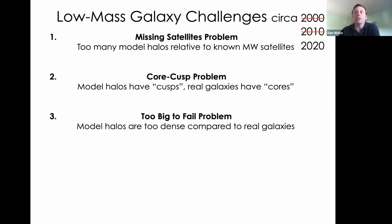So some of the challenges in this field, as I described, are the missing satellites problem, and this has to do with too many model halos, dark matter halos, relative to known Milky Way satellites. There's something called the core-cusp problem, which basically talks about the central densities, the profiles of dwarf galaxies, and whether they're very steep and are what they call cuspy, or whether or not they're less dense and have cores. And then more recently, something called the too-big-to-fail problem, that model halos are too dense compared to real galaxies. And I would argue that the preponderance of the evidence of whether these are crises or not has maybe not changed dramatically in the last 20 years, though we have a lot of new data. I think the interpretation is still a little unclear, though that's probably a good chat to have over a beer sometime.